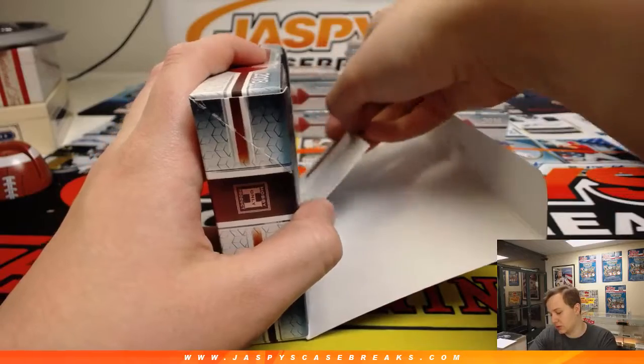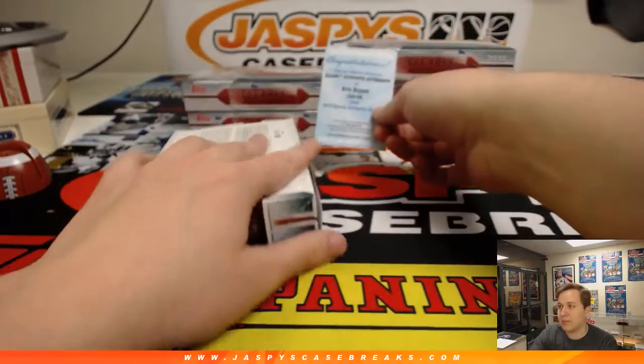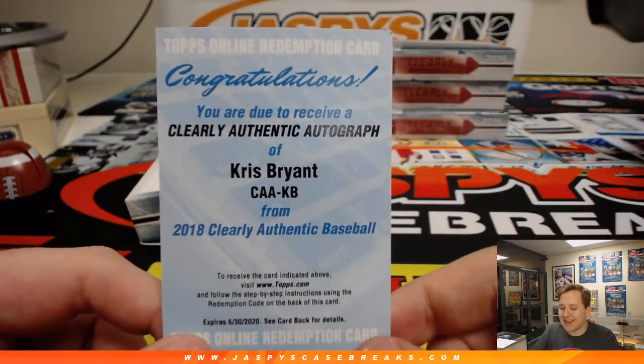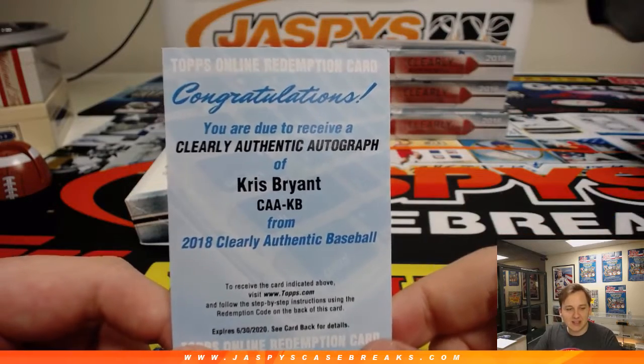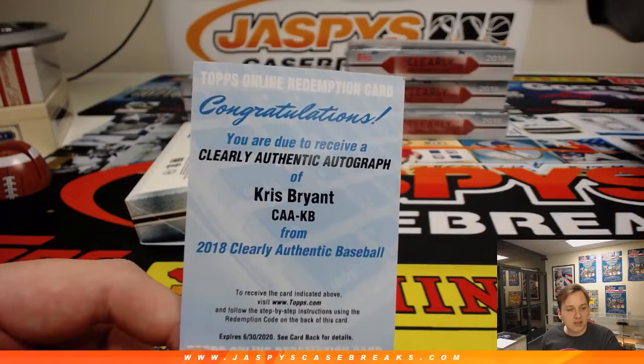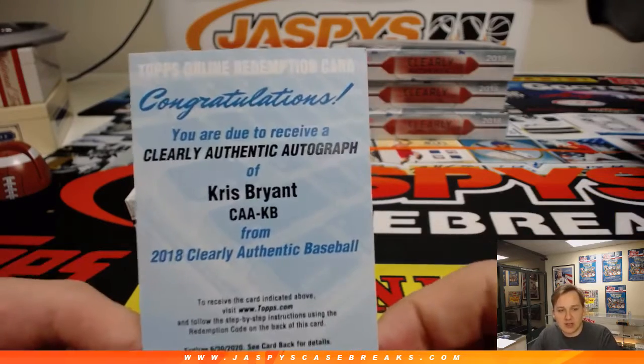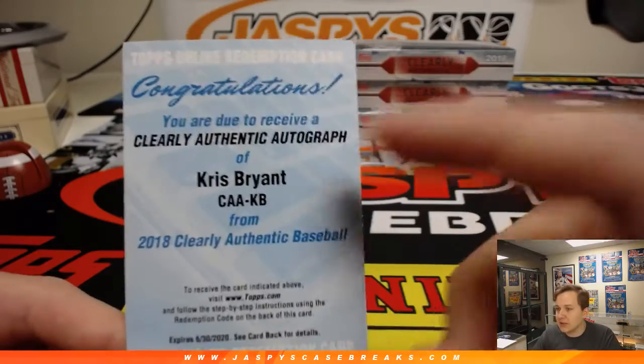Redemption. Bam. Look at that. Clearly authentic autograph, Chris Bryant. Nice hit. Who got Chris Bryant? Garrett S. There you go, Garrett. Very nice. Gets the Chris Bryant clearly authentic auto.